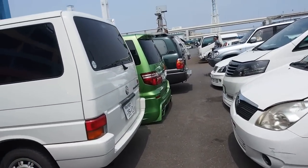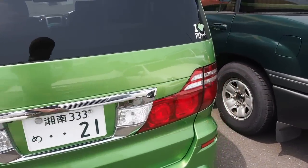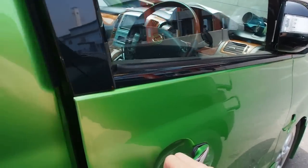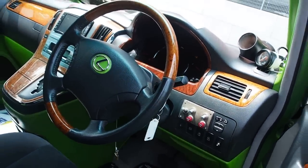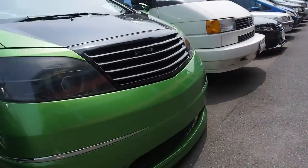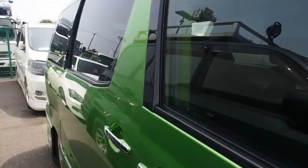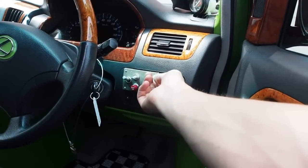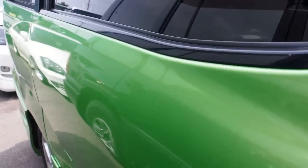This one's fun. Me and the other guy that were here earlier were having fun with this one. It's on air suspension and it's got all of the controllers inside so that you can play around with it. So thank goodness it's got air suspension because that's not a lot of ground clearance there. And you can, yeah. Okay, we put the rear up, ta-da, and then you can put it down.